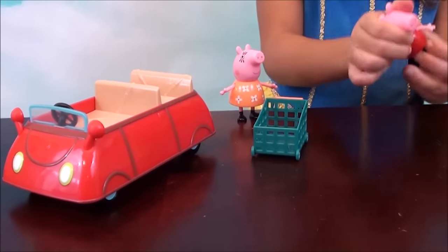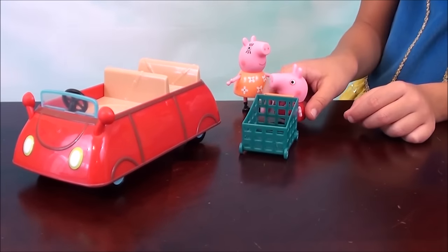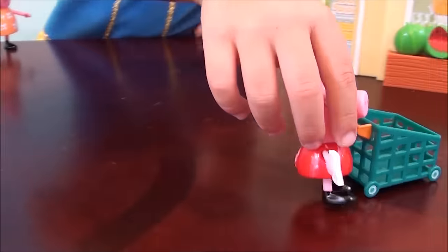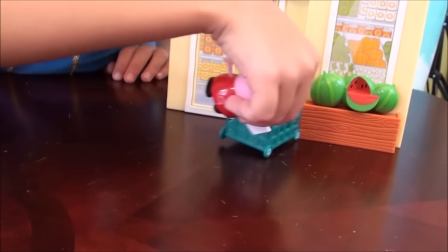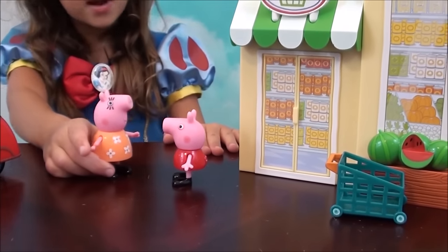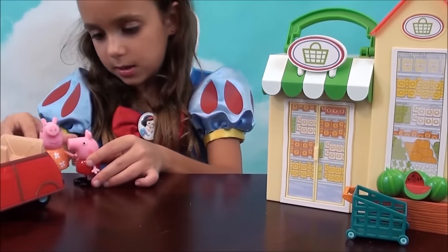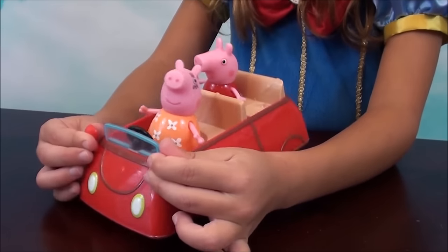Sure. Get into the car, Mommy Pig. Start driving. No, Peppa, first you need to put that away. Because then you'd be racing for me and I wouldn't know where you are. That right there. What about the watermelons? We'll get them next time, Peppa. Aww. By the way, you didn't write them on your list, and we don't need them. We already have some at home. Let's go. We have to hurry home and get some lunch.